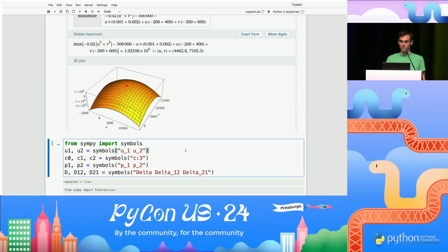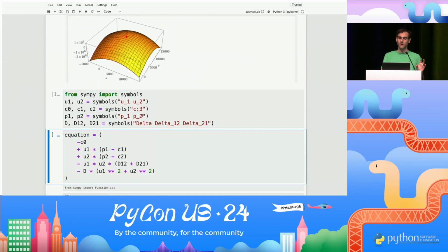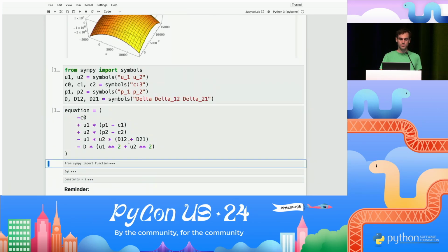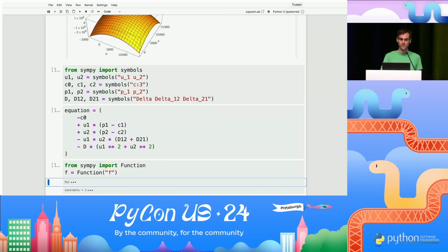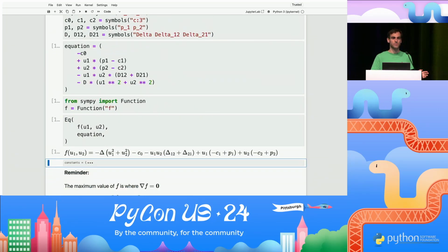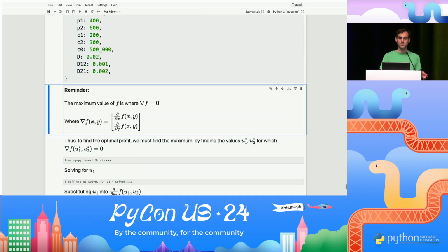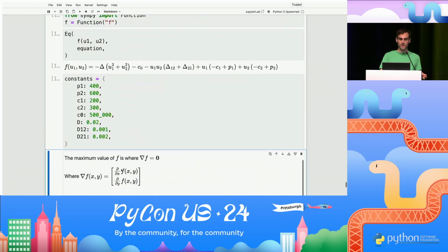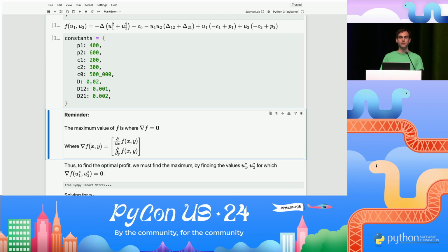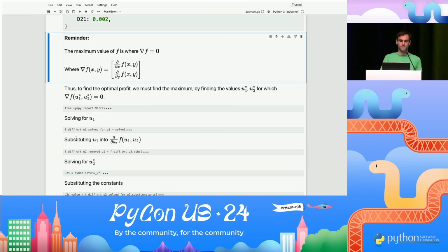So to do that, we'll import some symbols, as we did before, but we'll make them a bit friendlier with LaTeX, and then we can rewrite our equation, we import our function, and then we can display it as we had before. Once we've done that, we can now supply all of the constants, and then what we want to do is we want to calculate where the derivative is 0, or the gradient is 0. And that's how we get the optimal profit.